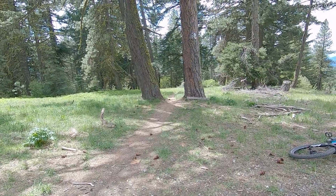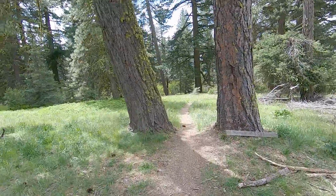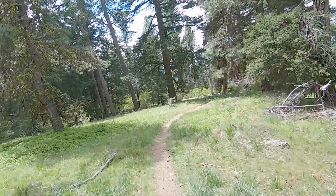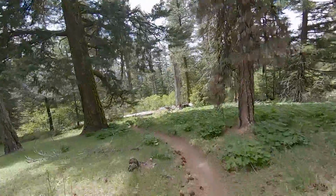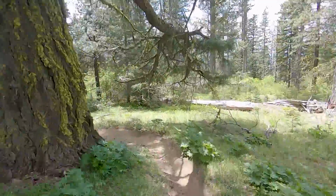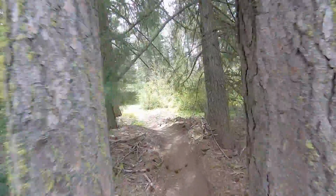Lower Rat Pack is where the real fun starts. First of all, I love that it starts between these two trees. It's a nice touch. This top section requires momentum and vigilance at the same time, as there are curves that swoop up the hill and tight turns that you'll barely fit your handlebars through. From the very top, all your skills are required, all at the same time.